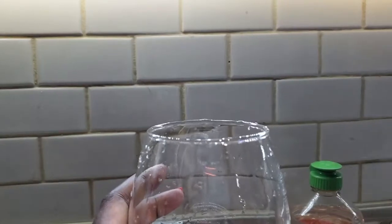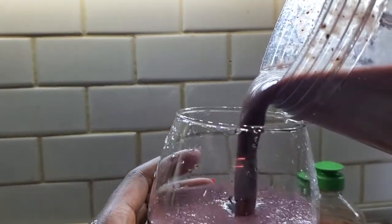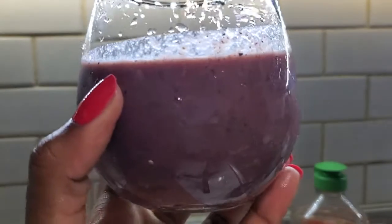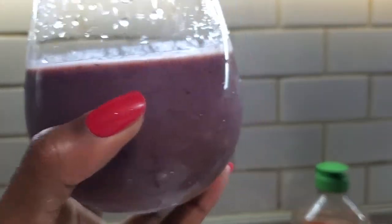All right, let's see what we have. Ooh, a yummy berry antioxidant, full of omega-3, vitamin C smoothie.